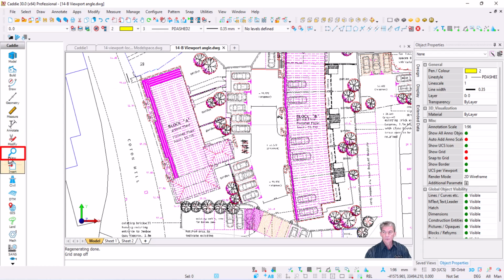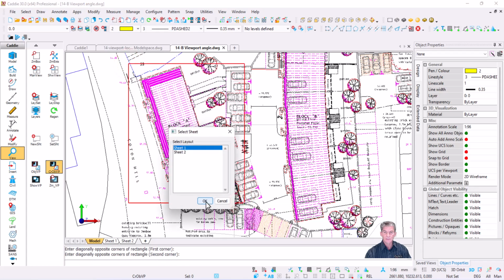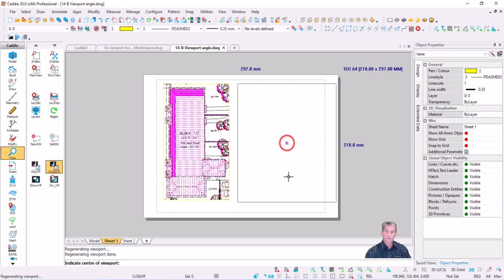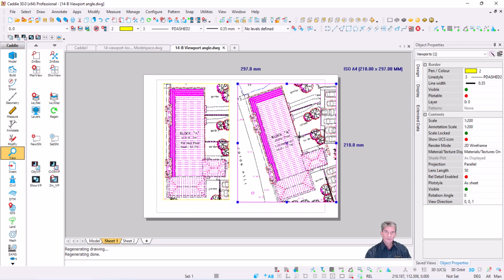First of all, you're going to create a viewport, normal procedure. You're going to say rectangle for that matter. You're going to select the area that you want to take to your sheet. You go to your sheet 1, in this case scale 1 to 200, and you place your viewport. Now at the moment, it's still at an angle. So you're not going to modify your model. You're going to actually change the angle of the viewport.